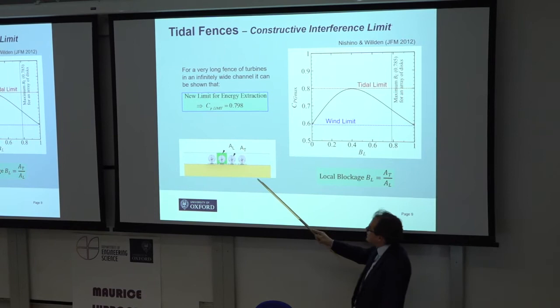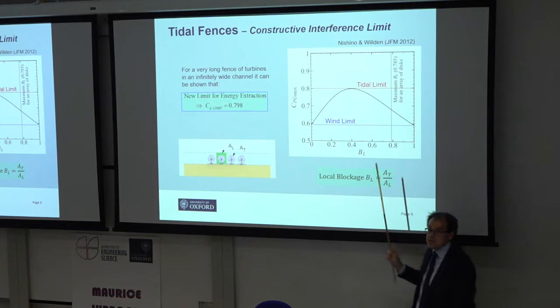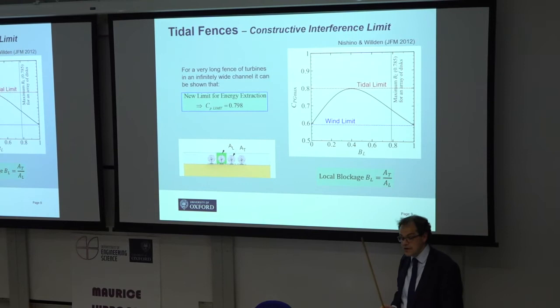That's the wind limit. We squash them up. We increase our local blockage. We get to 40%-ish local blockage, and we come up to a new maximum, which is 79.8% of the kinetic energy flux. So we can actually increase the theoretical limit of energy extraction by about 35%. So it's a very substantial increase in potential energy that you can get.